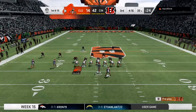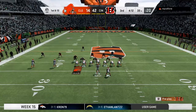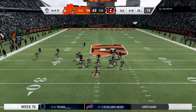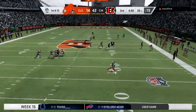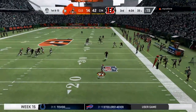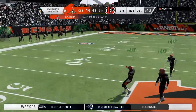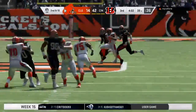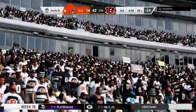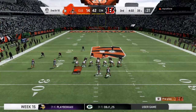That'll move the sticks for the Browns, a gain of 12. So from the 39 now, they'll come up on a 1st and 10. From the gun, here's Watson. Flush to his right. Throwing middle, but it's incomplete. Kareem Hunt is running back, the intended receiver. And that'll bring up 2nd down. So line of scrimmage still the 39 on 2nd and 10.